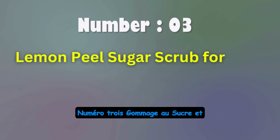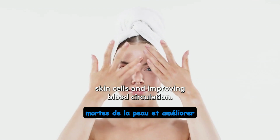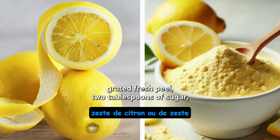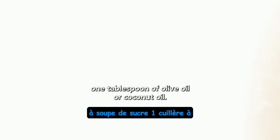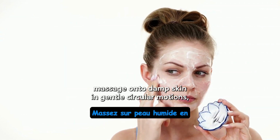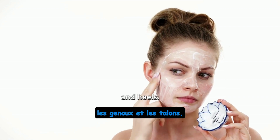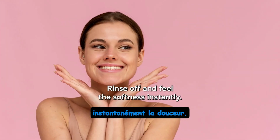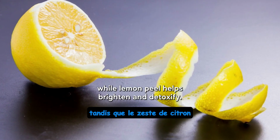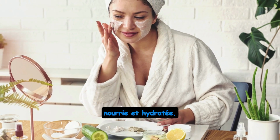Number 3. Lemon Peel Sugar Scrub for Silky Skin. This scrub is perfect for removing dead skin cells and improving blood circulation. 2 tablespoons of lemon peel powder or finely grated fresh peel, 2 tablespoons of sugar, 1 tablespoon of olive oil or coconut oil. How to use? Massage onto damp skin in gentle circular motions, especially on rough areas like elbows, knees, and heels. Rinse off and feel the softness instantly. Why it works? Sugar acts as a physical exfoliant, while lemon peel helps brighten and detoxify. The oil keeps your skin nourished and moisturized.